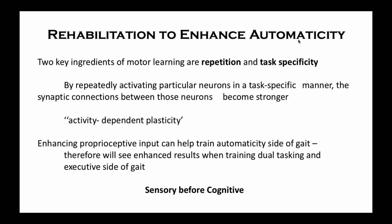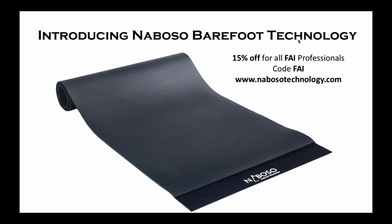This is called activity-dependent plasticity, and understanding that sensory must precede cognitive. So make sure that you're thinking about what's happening to the footwear that you're using, to the surfaces that you're standing on. Are you integrating any stimulus to the hands? Are you tapping into their fascial system? Get all of that proprioceptive sensory side of things covered before you start throwing the dual tasking side of fall reduction at them.